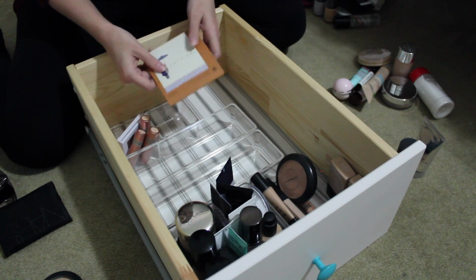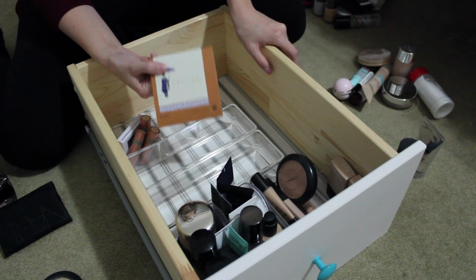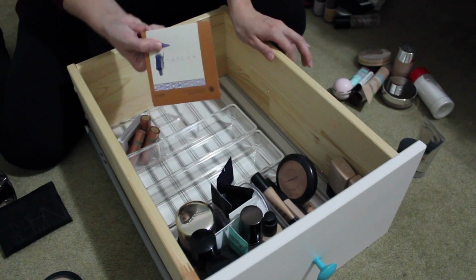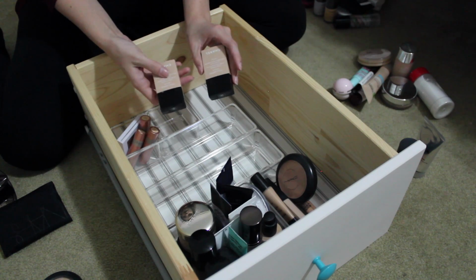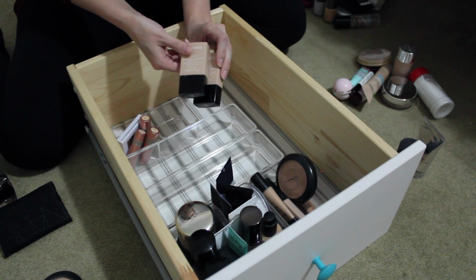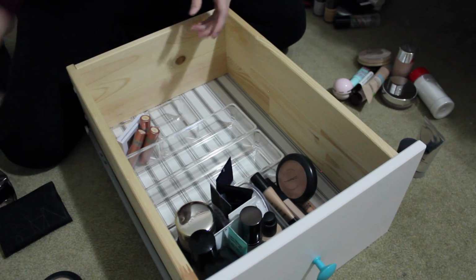Tatcha oil blotting sheets. These are actually really good for absorbing excess oil from foundations after you've applied them, so you don't have to powder them. So I really like that for a really dewy look. My Chanel Vitalumiere Aqua. I've got those up the front there because I'm almost finished with these, so I'll keep those and endeavour to finish those up shortly.